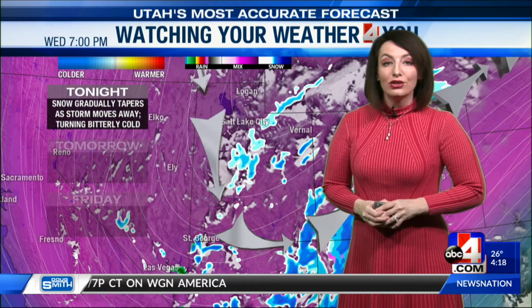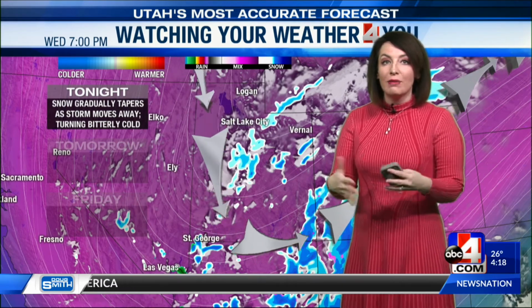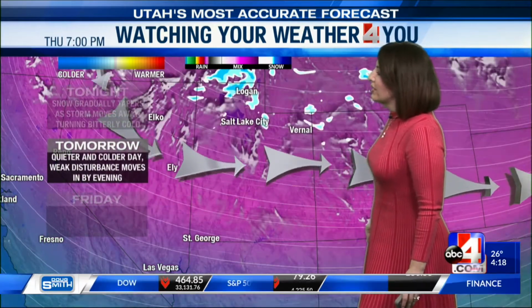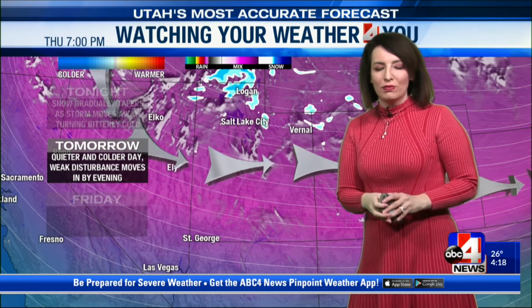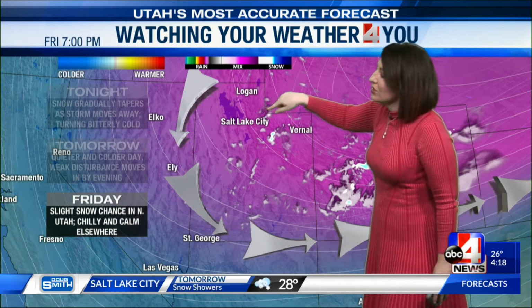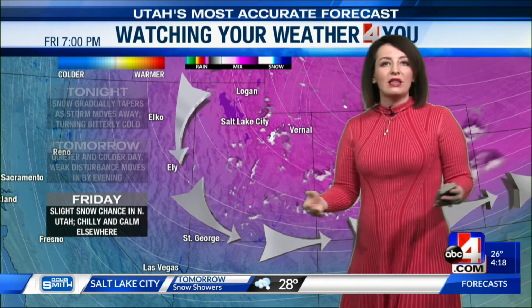As we look at those numbers as we make it through the day on Thursday, it still stays cold. We're going to run below average, not just today, but into tomorrow. Gradually watching the snow taper off and the cold gets a grip. Tomorrow, quieter, and then we get increasing clouds in the north with a weak disturbance. Late Thursday into early Friday morning could bring a few more flurries to the north by Friday. That slight snow chance to start the day, but then chilly and calm conditions throughout the state.